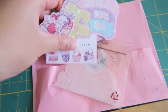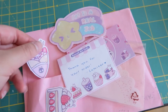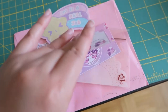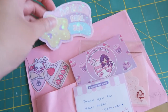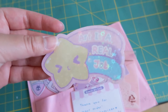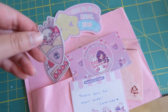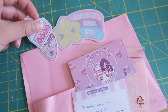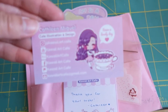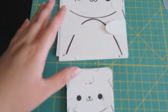I also got some Happy Mail, and I opened it up because I was excited to get it. These are some really cute stickers from Kawaii Art Cafe. Kathleen is really, really sweet. I bought this sticker from her, her holographic sticker. The art is a real job. It's so cute, it's really nice and big. She gave me these two cute little stickers along with my order. Here is Kathleen's social media, if you guys want to check her out.